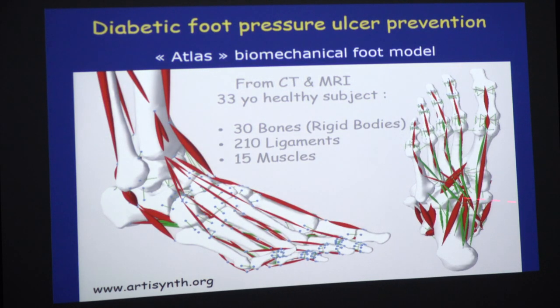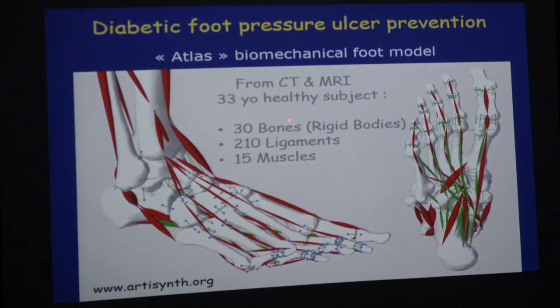And then for this volunteer, we model and get from those data, of course, all the bones put in contact, and we localize by hand all the insertion points of all the ligaments, and we put more than 200 ligaments that allow all those bony segments to interact with one another. So this was developed on the open source Artisan platform.